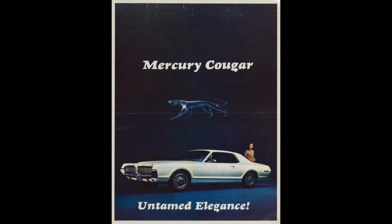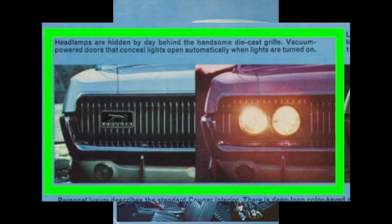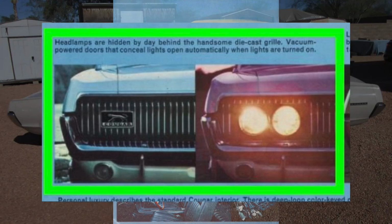The 6-page 1967 Mercury Cougar Untamed Elegance sales catalog provides information to the consumer about the car that Mercury touted as the personal luxury car with a sporty European flair. Page 2 of the catalog has details about the hidden headlamps, and the photo caption at left middle states, "Headlamps are hidden by day behind the handsome die-cast grille. Vacuum-powered doors that conceal lights open automatically when lights are turned on."